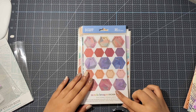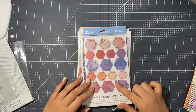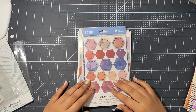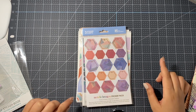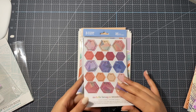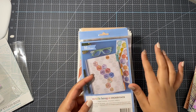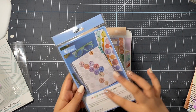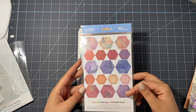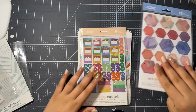Okay, so first up I got the metallic Hexagon sticker pack. I'm not going to be taking these out of the pack because I do have an organizing my stickers and sticker collection haul coming up, and I just want to keep these in here, and you can see them over there, but they're pretty much the same thing. They just have 3 different sheets and 3 different foils, and yeah, not much to say about them. I just thought they'd be super functional. I know the kaleidoscope was last year, but I feel like I can still use them, and they're super cute.